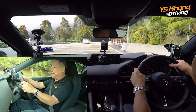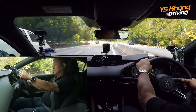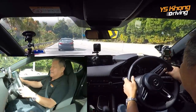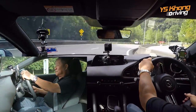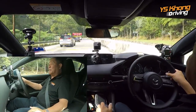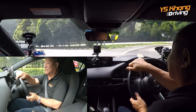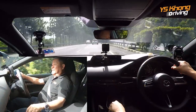The road's getting a bit crowded now because just now it was misty and we waited for a while to allow the mist to clear off. Shift to second, back to three, and back to second because of the huge number of cars there. And you see how this car comes out of line. Okay, they safely pass.